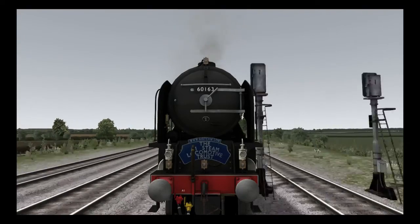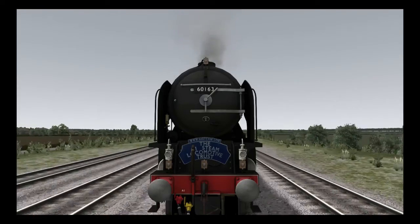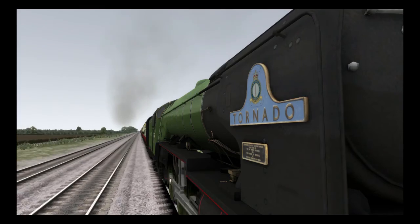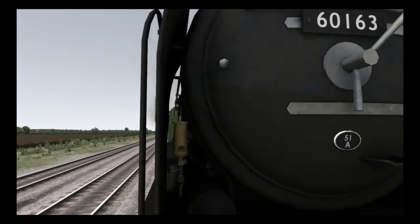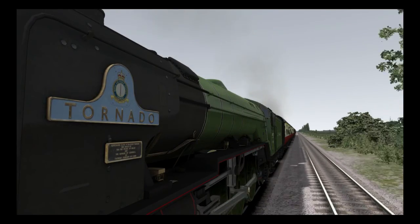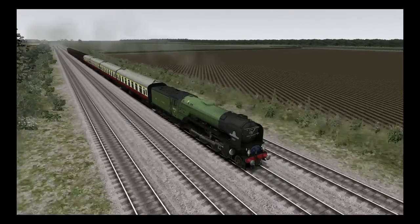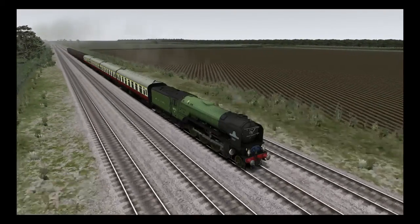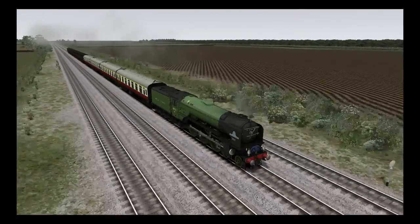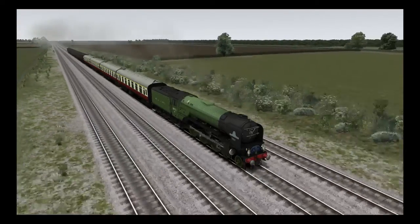Tornado's name was chosen in honor of the Royal Air Force Tornado air crews flying in the Gulf War at the time. As the 50th in the Peppercorn A1 line, she was dubbed number 60163. Though still a first-generation steam locomotive, the varying differences between Tornado and past Peppercorn A1s are hidden away in the belly of the beast. These include a smaller coal capacity, 7.5 long tons instead of 9 long tons, to allow the tender to carry more water, 6,000 gallons instead of only 5,000, a steel firebox instead of a copper, one-piece frames, and more.